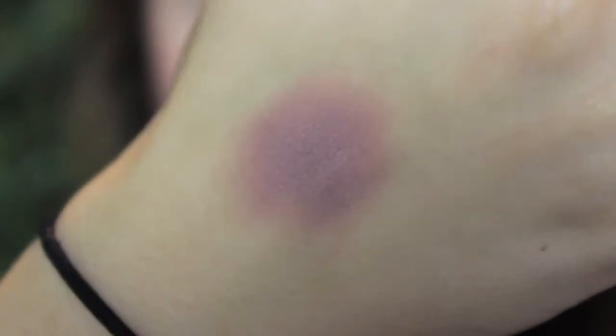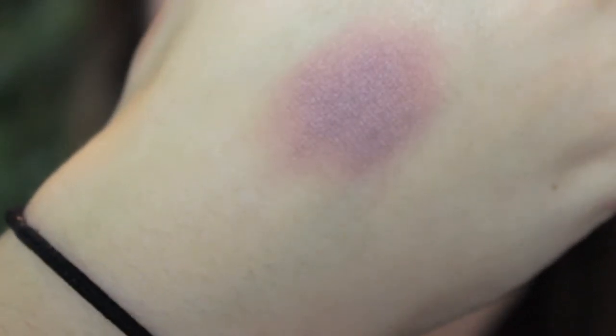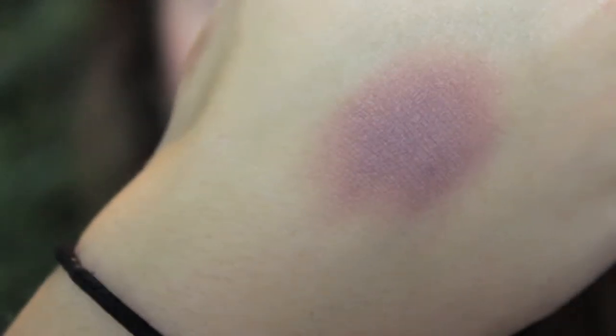I think that the color payoff of these are absolutely amazing, especially with their glitter shimmery ones, which I got 2 of. And I find that if you put it on with your finger, it works best. And I kind of tend to do that with glittery eyeshadows anyways. But the first one that I got is Bill, and it's this beautiful kind of mauvey lilac color. I'm using the word mauve a lot. Apparently everything I got is mauve.